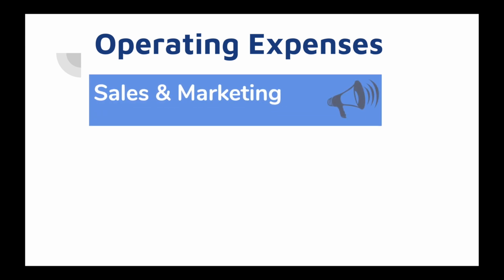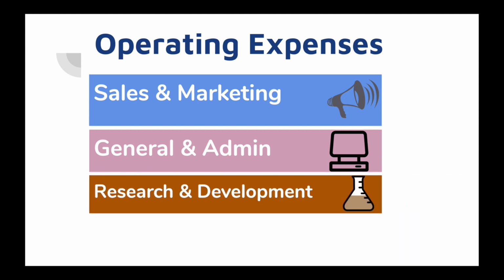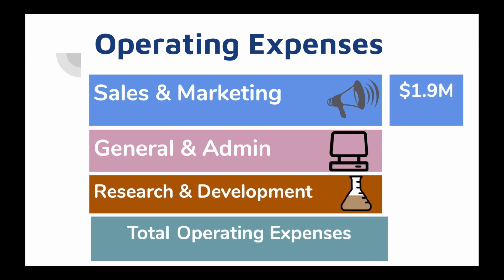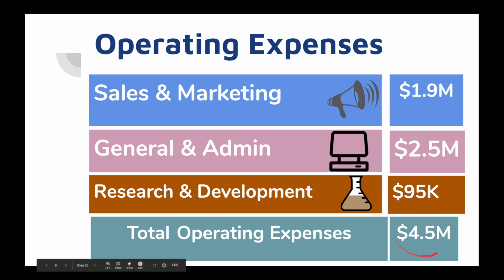Once you've added up all of your operating expenses, you then have to layer in the costs that you added up for sales and marketing, G&A, and research and development. In this case, we added up 1.9 million for sales and marketing, 2.5 million for G&A, and then we have research and development at 95K, and that gives us a total operating expenses for the budget of 4.5 million.